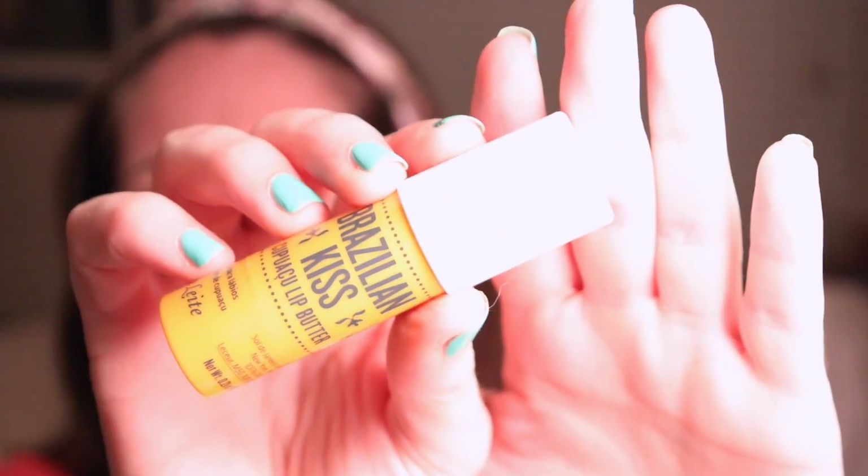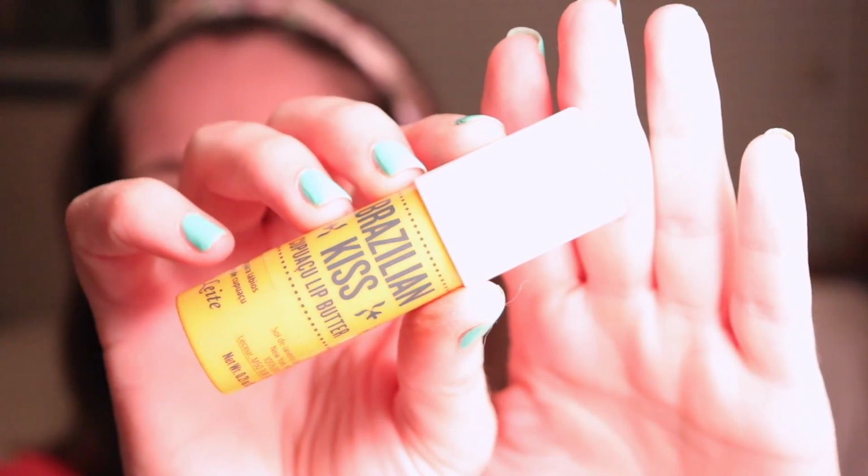Just to prime my lips, guys, we are going to be using this Brazilian Kiss. This is the Sol de Janeiro lip butter. Oh my gosh, this is one of my favorite new things. It's such a good hydration for your lips, and it smells so good. It makes me feel like I'm on a tropical island. It really, really does.